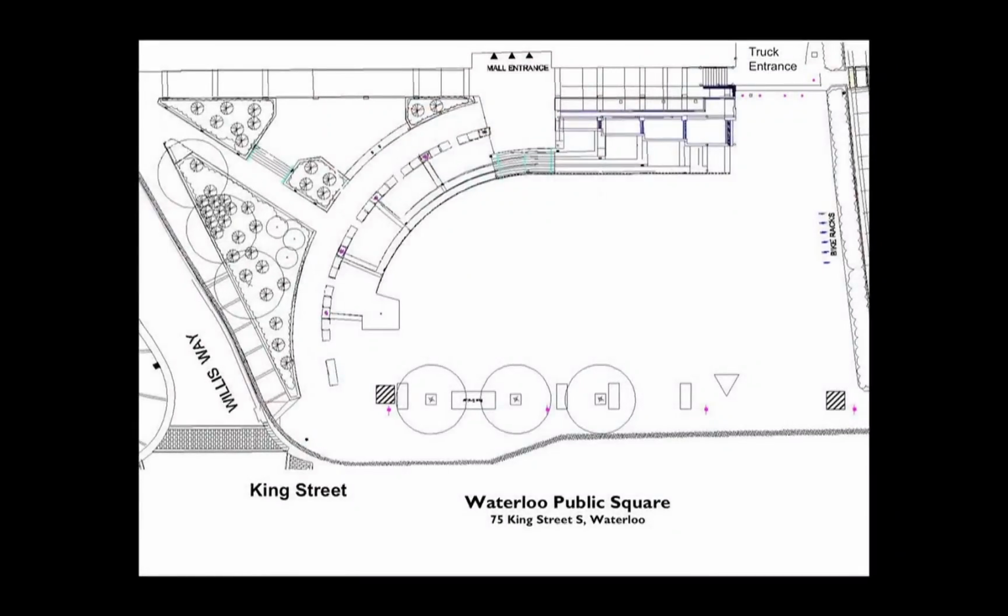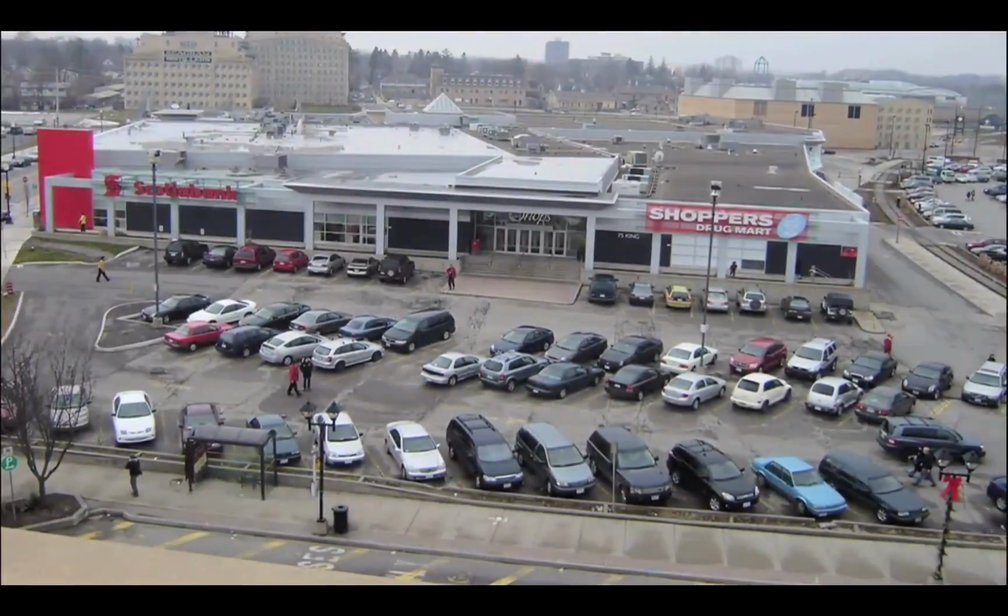This is what the plan was for it. It's right next to a mall. It was really just a parking lot. Here it is before. Once again, people are losing parking lots for plaza space, and while people scream and cry bloody murder, at the end of the day, they're happy.